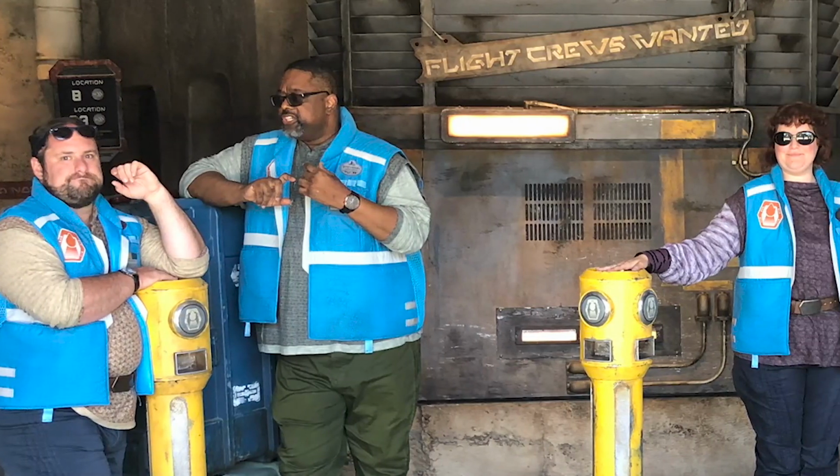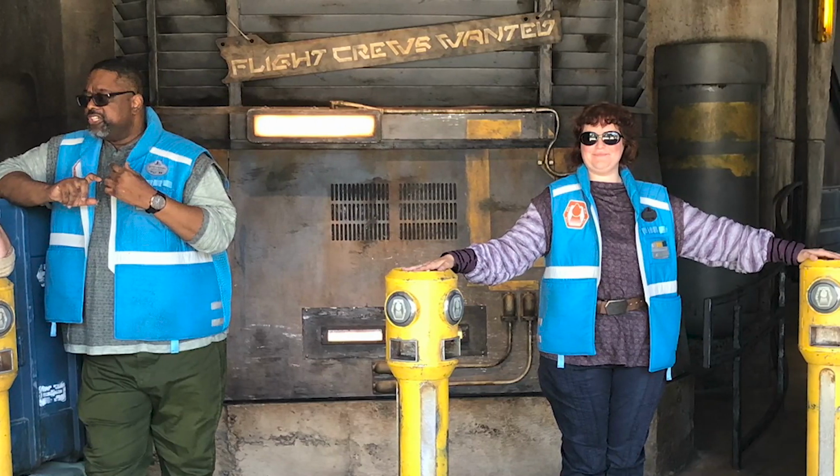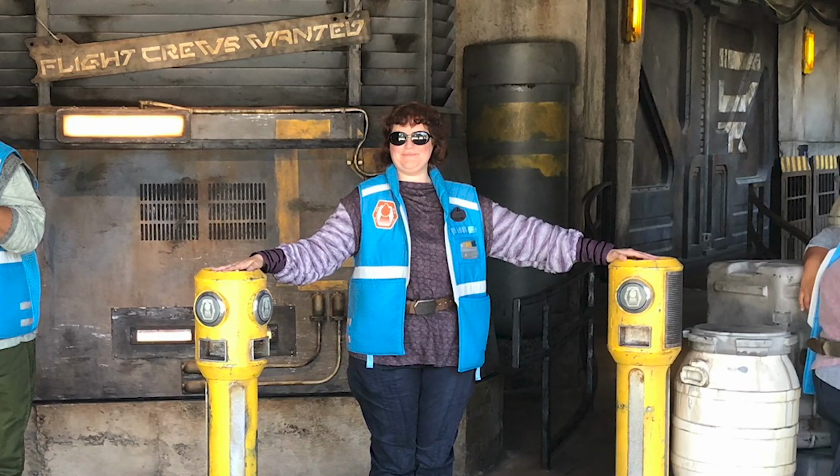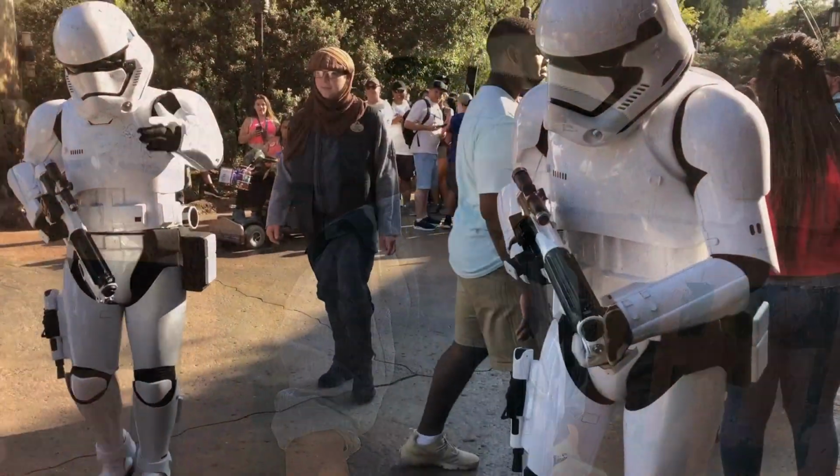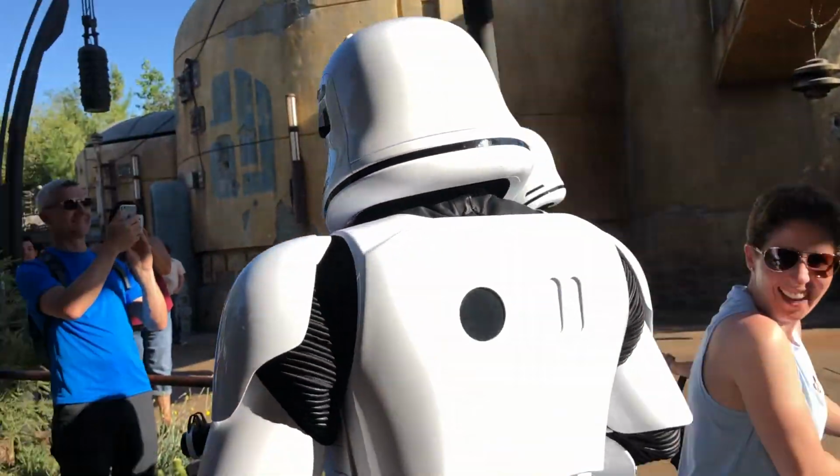And that's another thing you should know about Galaxy's Edge. The cast members don't know that they are in a Disney park, and they're not going to tell you anything except things that go along with their storyline. So consider all of the cast members basically characters.